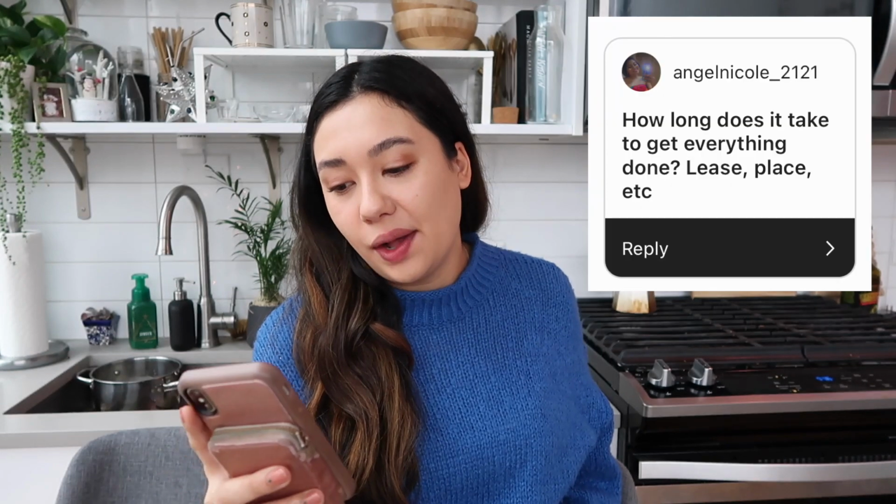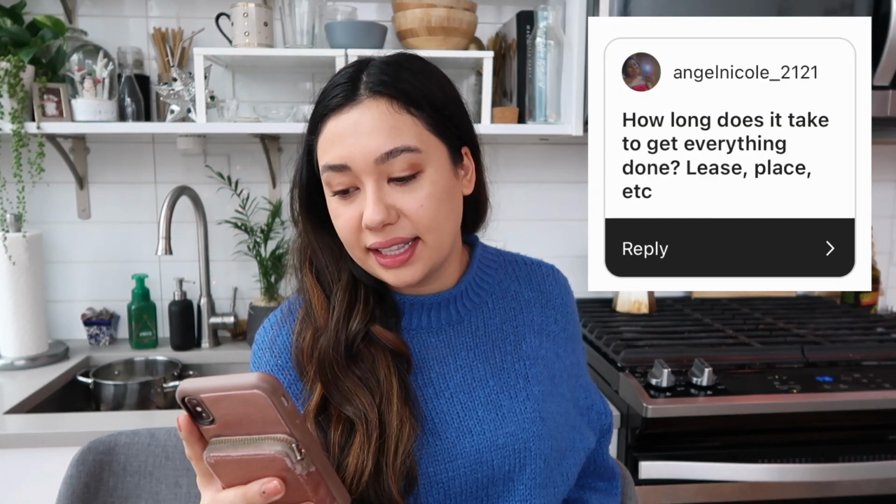Okay, this one's good. How long does it take to get everything done, lease, place, etc.? The process typically will start: you reach out to a leasing agent, you'll hop on the phone and you'll tell them everything that they need to know about what you're looking for. Well, I say that, but I don't know that every leasing agent would get you on the phone. I'm basically just telling you what I do because every leasing agent, just so you guys understand, we all will fall under a brokerage. My brokerage is Compass, but we are our own entity.